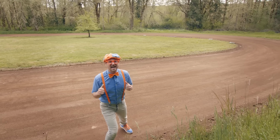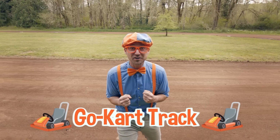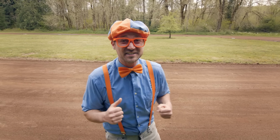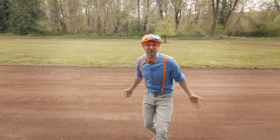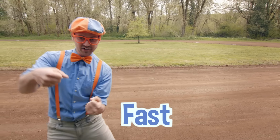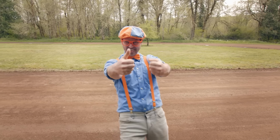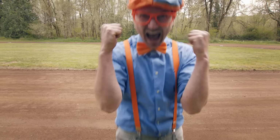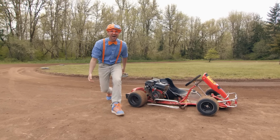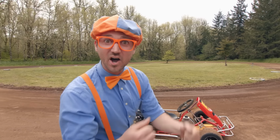Today, I'm in Tenino, Washington, and this looks like a secret go-kart track. Oh, I sure do love go-karts! Have you ever ridden a go-kart before? Yeah, they're so fast! Grabbing that steering wheel, round the corners, this is gonna be fun. I was just acting like I was driving a go-kart.